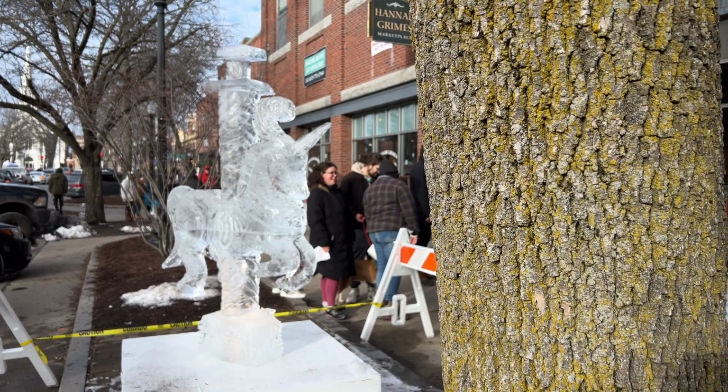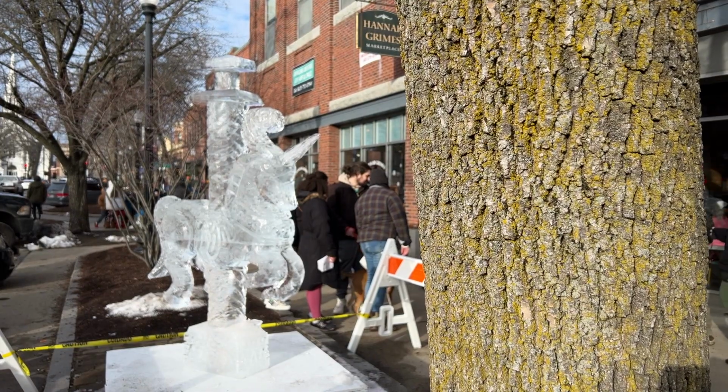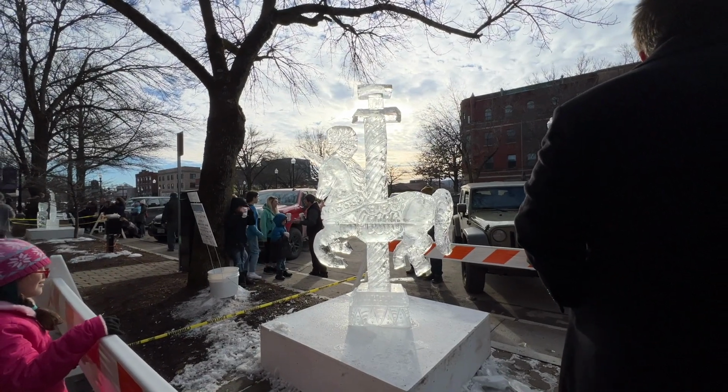Here's the one in front of Hannah Grimes. It's the merry-go-round horse. Actually, a unicorn. Lights up very nicely with the sun behind it. Very good one.